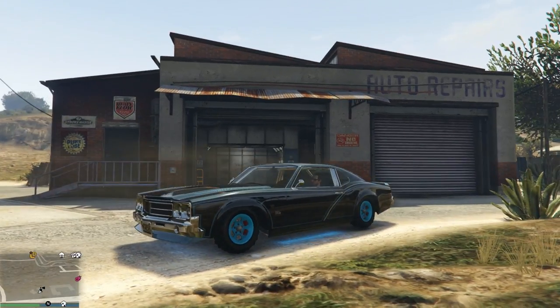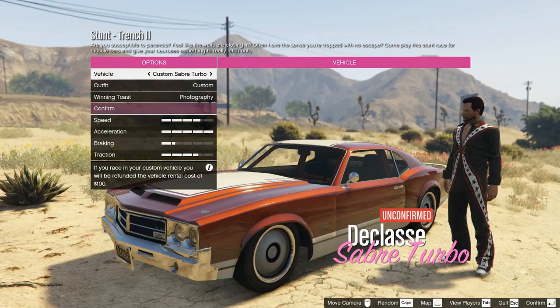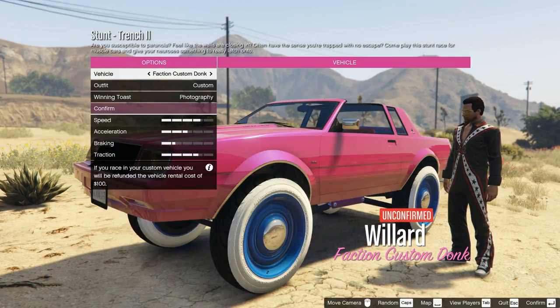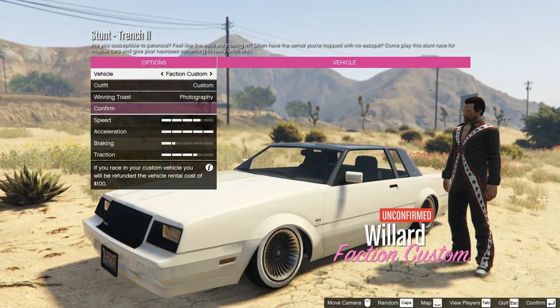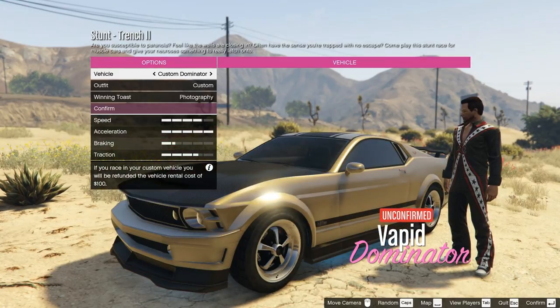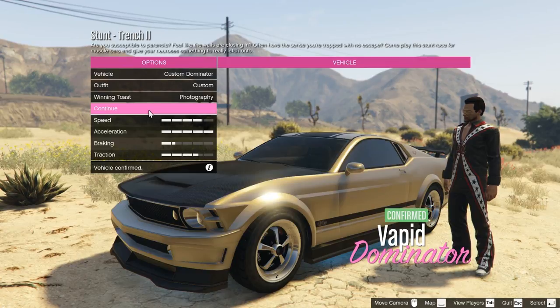Should we consider a different car for Trench 2? Okay, the obvious thing to go to. Well, first of all, that would work great. We're not going to run into any trouble with Trench 2 with this one, but probably have some other problems with winning. The one thing you might want to consider is the Dominator. Now, let's see if the Dominator hangs up. It should hang up just as much because it's got that whole front chin spoiler thing going there.